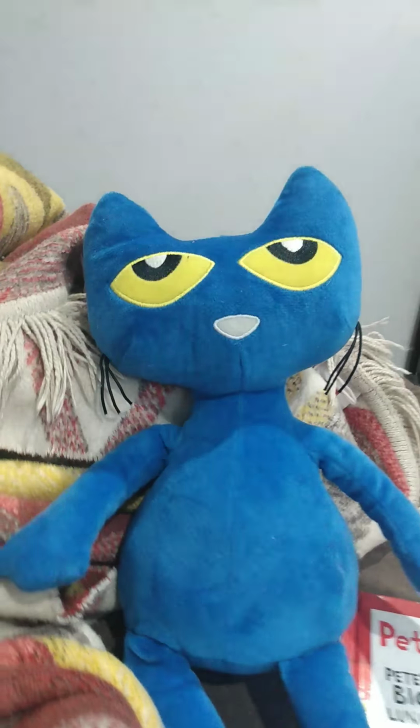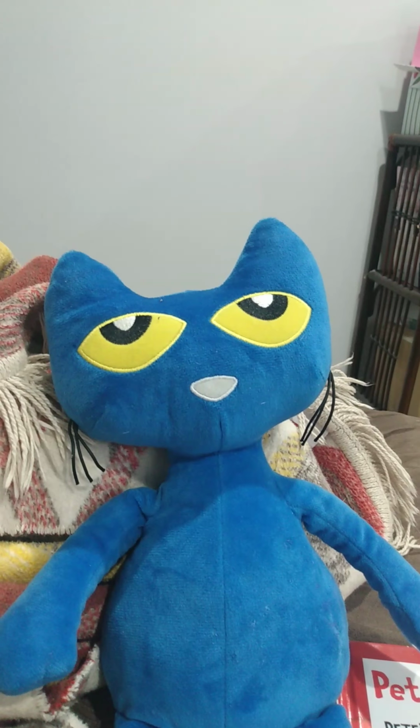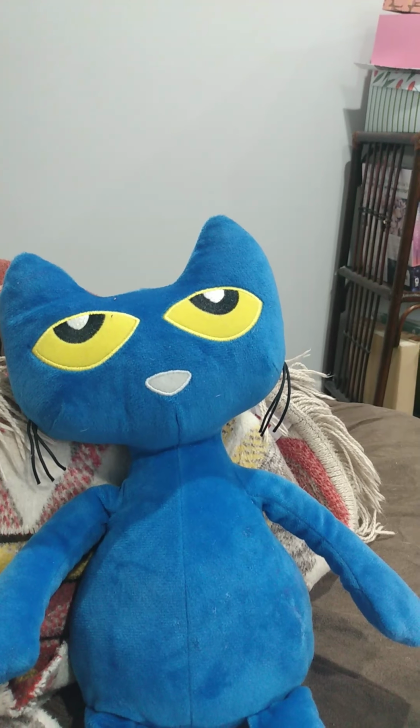Look who I found. Who's that? Is that Pete the cat? He's going to help us read some stories today. The first one is called Pete's Big Lunch. So I'm going to have Pete hold the book for me while I read the words. Let's go to the first page.